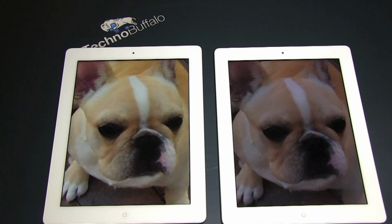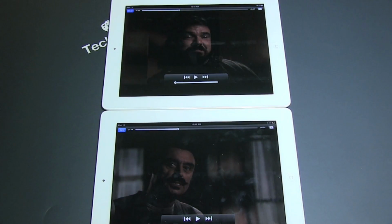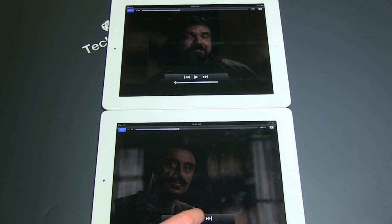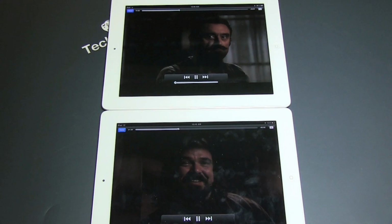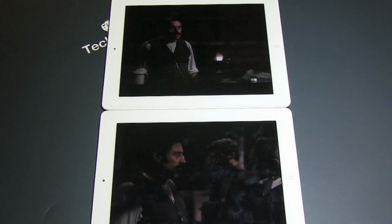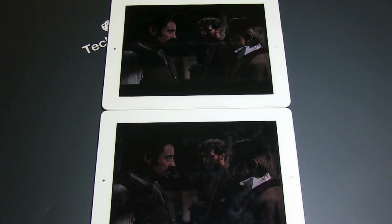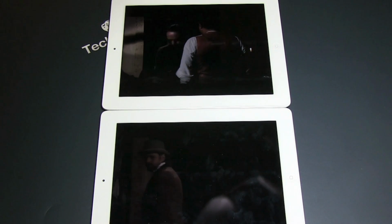Let's go ahead and take a look at video, since these are video powerhouse machines, and see what video looks like on both of them. So we've got an episode of Deadwood here queued up. Let's go ahead and hit play, and it's the iPad 3 on top and the iPad 2 down below. Volume's been turned down here, and you can see the difference there as well. Same thing we saw on pictures. It's definitely brighter and certainly more crisp when you're looking at HD video, especially side by side. So video, certainly the new iPad, as expected, looks better, but nothing giant. Certainly alone, not a reason to upgrade.